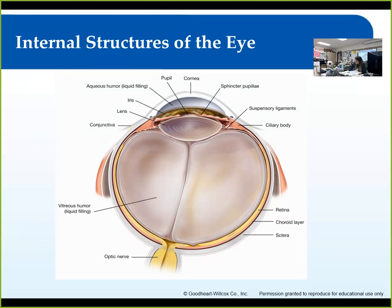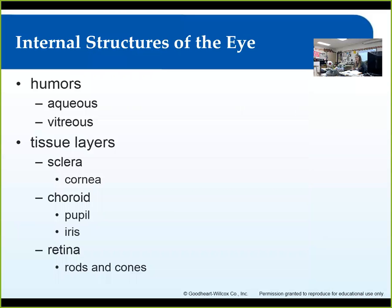Pretty tough. Sclera is the white part of your eye. Sclera. Hey, Sclera. It's on your paper. It's one slide above. Can we start calling you that, Sarah?